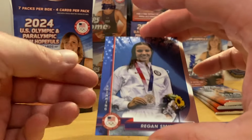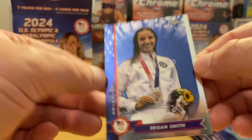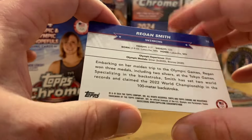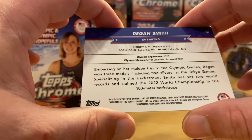It's really cool to see all the athletes in the Olympic Village cheering on their countrymen. I do enjoy that quite a bit. We have Reagan Smith swimming. I haven't seen her win anything yet. She is from Lakeville, Minnesota.